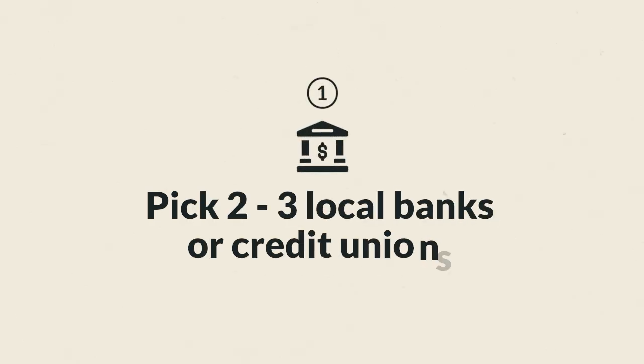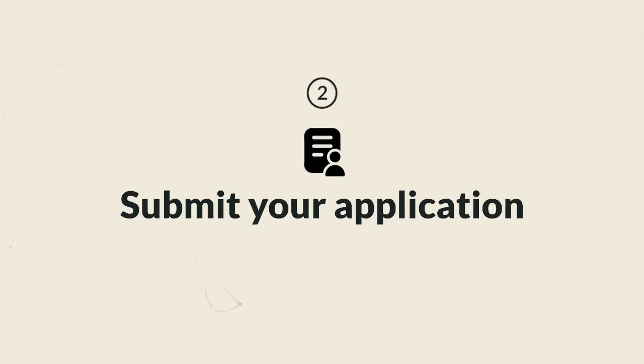Step number one, pick 2 to 3 local banks or credit unions. Don't just go with the first offer because rates and terms could vary a lot. Smaller local lenders, like credit unions, often give better deals than big national banks. Step number 2, submit your application. You'll provide proof of income, you'll provide your ID, some property details, and you'll give permission for a credit check. They will pull your credit.